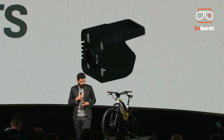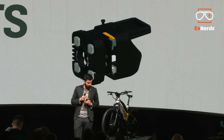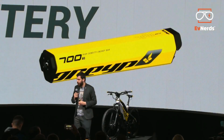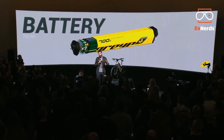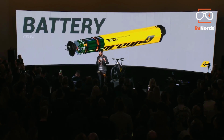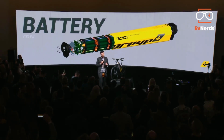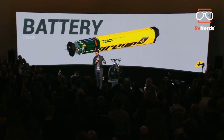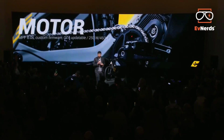And this has a very innovative name. It's the box under the seats, or the butts, which is another camera that we have in the rear. The battery is also developed and produced in-house. Just to give you an idea, while other batteries are like 500 watt hours, this one is 700 watt hours. So it's more than most of the bikes in the industry, which gives you enough range for about 100 kilometers with one charge.